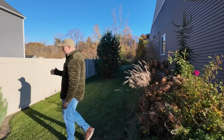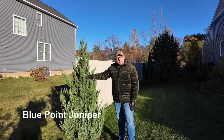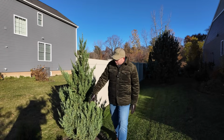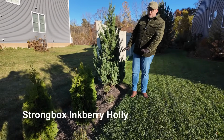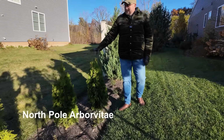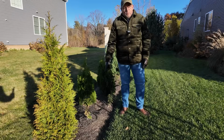Over here, a little update on the green wall. Look, our Blue Point juniper is producing berries for the first time. That is really exciting. We have our Strongbox down here. These are just babies. These were little 1-gallons when we planted them a couple of weeks ago. A trio of North Pole Arborvitaes, which I have sprayed with deer repellent. Down here is a privet and a weed.